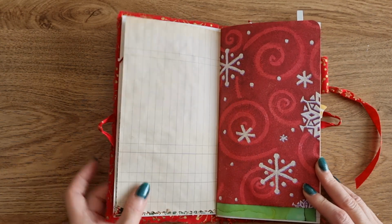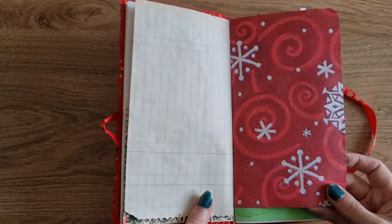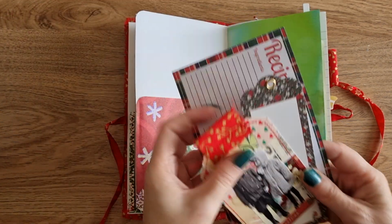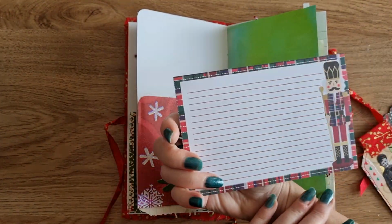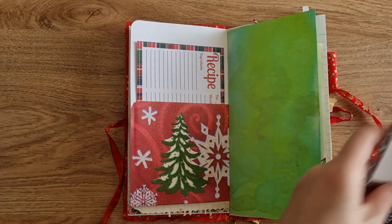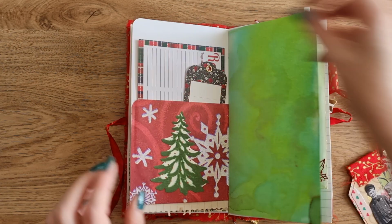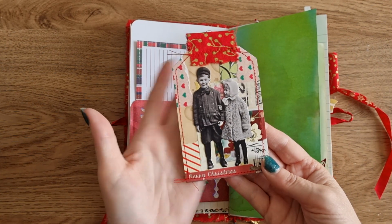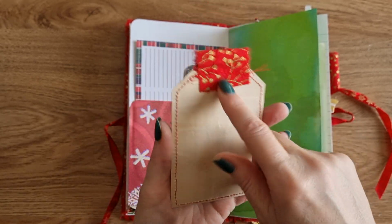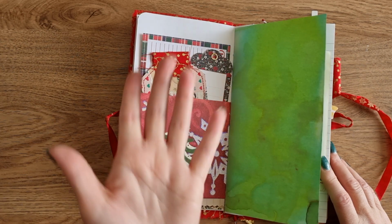This beautiful snowflake, can you see that? It's got glitter on it. Another pocket with this tree, and in this pocket we have a Nutcracker recipe card. Doesn't have to be used for recipes, obviously. We have another little tag with a brad in an eyelet in it, and then we have one of my collage tags, Tim Holtz Peeps. It says Merry Christmas down there, tabbed and backed with some tea stain paper.